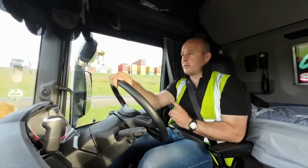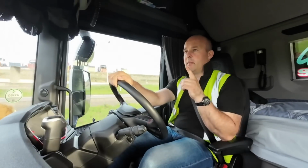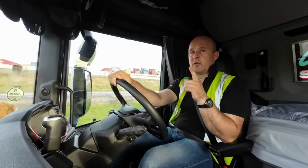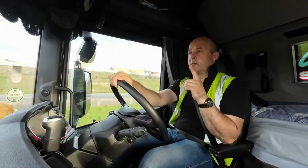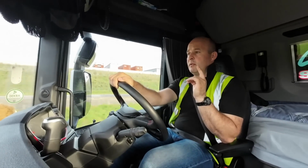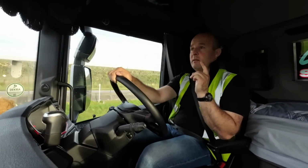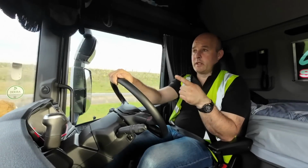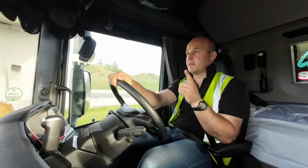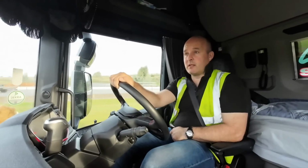The other driver turned up, but he headed off in another direction, so I don't know where he's gone, whether his container is in a different terminal or whether he's after making a mistake same as I did, because we came out together and I thought he was coming up this way, but he went off a different direction. Anyway, we'll sort it eventually.